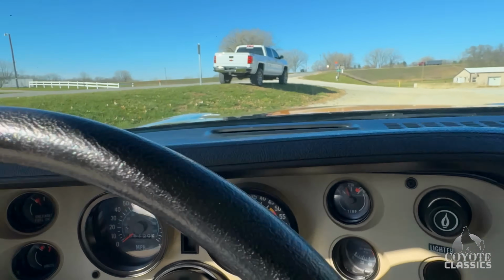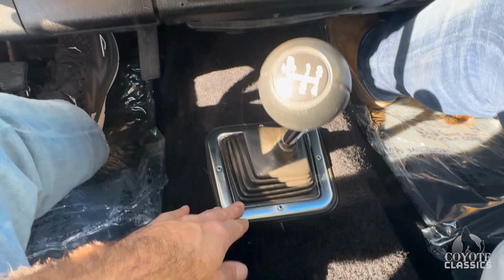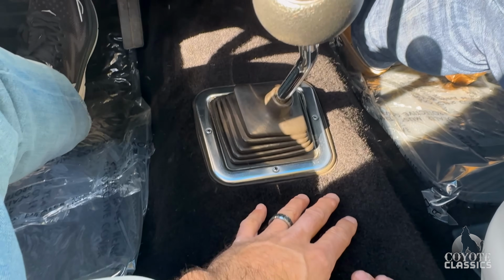Here's another thing, a couple of things that definitely tell me it's an original mile car. Look at the shifter sill. Yeah, and the carpet even looks original to me. It could be, but it's so nice. I know, but it's a well-kept 66,000 miles.